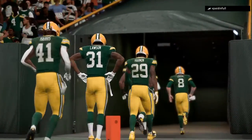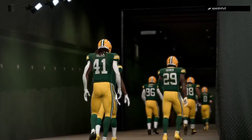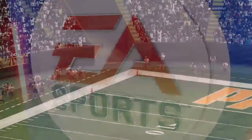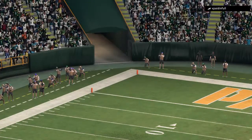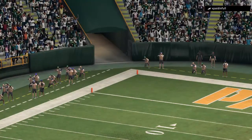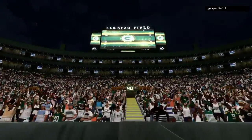So for Philadelphia, they're on a nice early roll as they move to 3-1 with a win here. And they'll get a few extra days to get ready for next week. Meanwhile, for Green Bay, they'll drop down to 1-3. And they'll try to get back on track next week as they head to Dallas to take on the Cowboys.